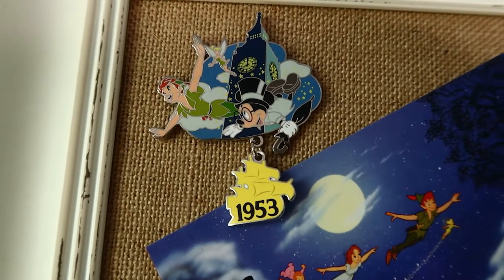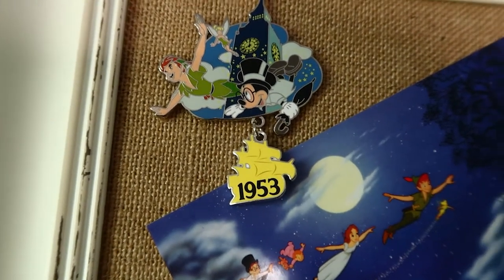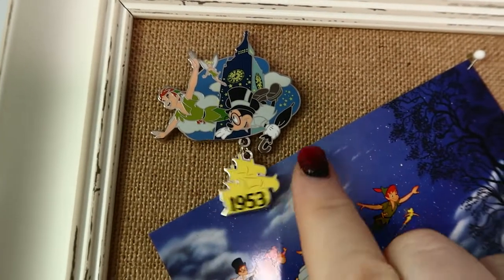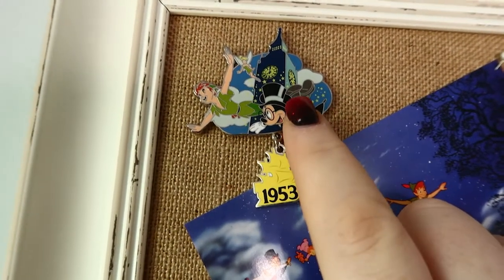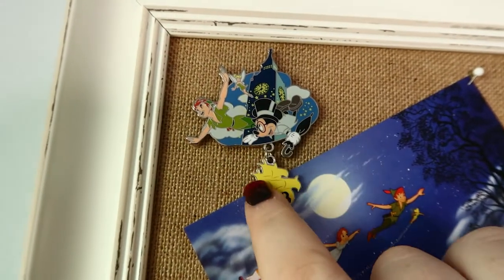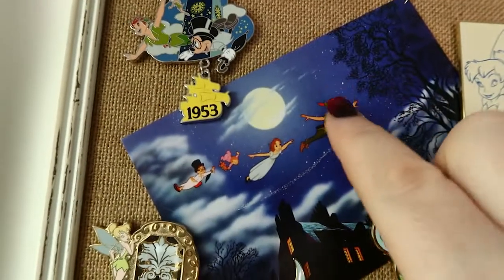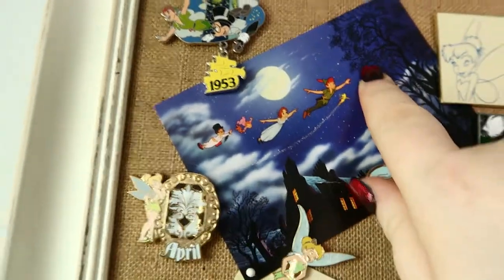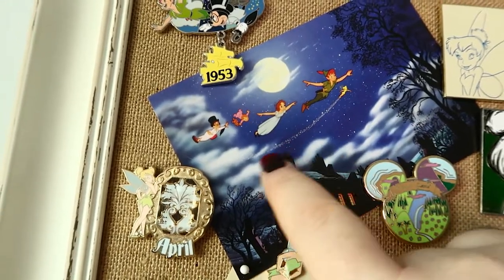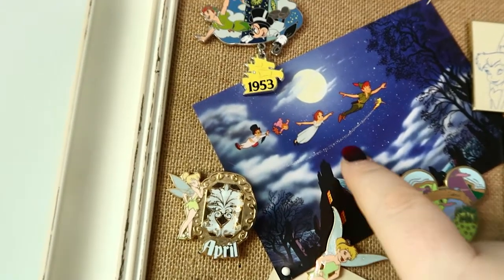This one is Peter and Mickey as John with Tinkerbell flying away over the night sky with that Jolly Roger down below with 1953. This is a dangle element. This pin was from the Disneyland Paris pin event. It all started with a mouse. I've said it before, it's totally one of my favorite pins and just amazingly beautiful. Below that, I just have a postcard that I found. It came from a set that I found on Amazon, and I really like this picture of the Darling family, Peter and Tink, flying away from what I would assume is the Darling family house.